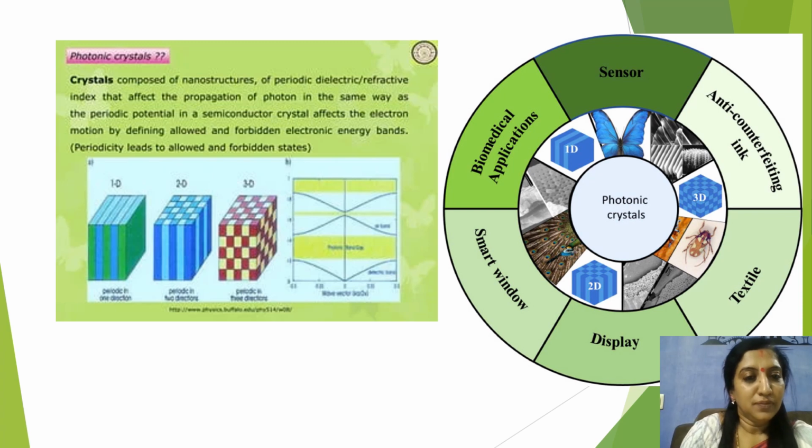So now we know the crystals. Basically, crystals have a regular arrangement of atoms. A solid is divided into amorphous and crystalline. You call a solid a crystal only if the atoms are arranged in a regular, repetitive manner.